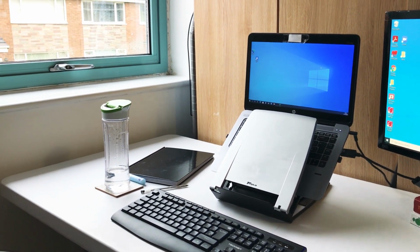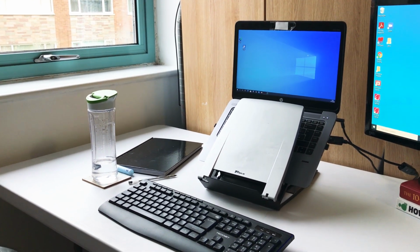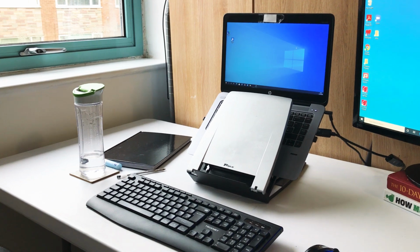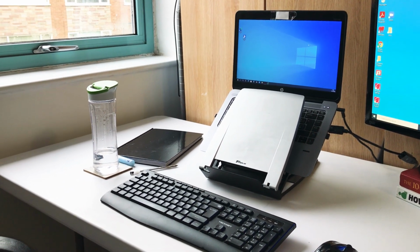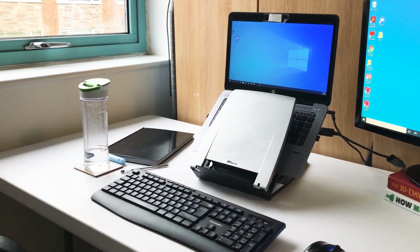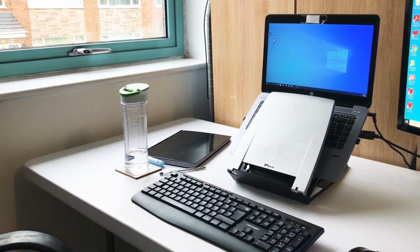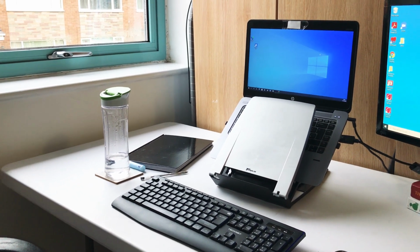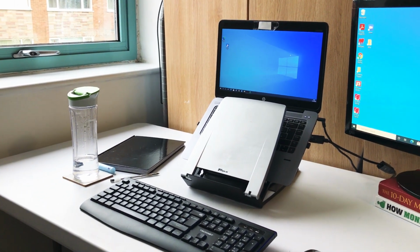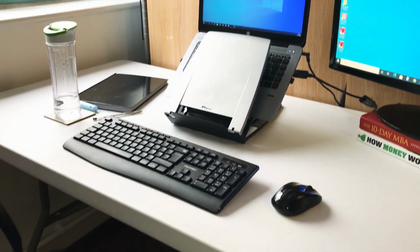I will try to link a video where I'll talk more about that, but sometimes I can't run away from having a notebook because I do have meetings where I can't be typing during the meeting, so I just have my notebook there. The next thing I wanted to show you is my cableless or wireless keyboard.